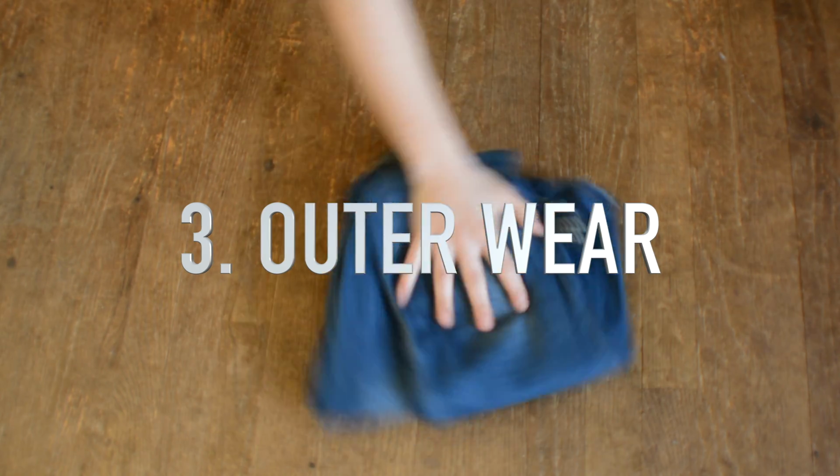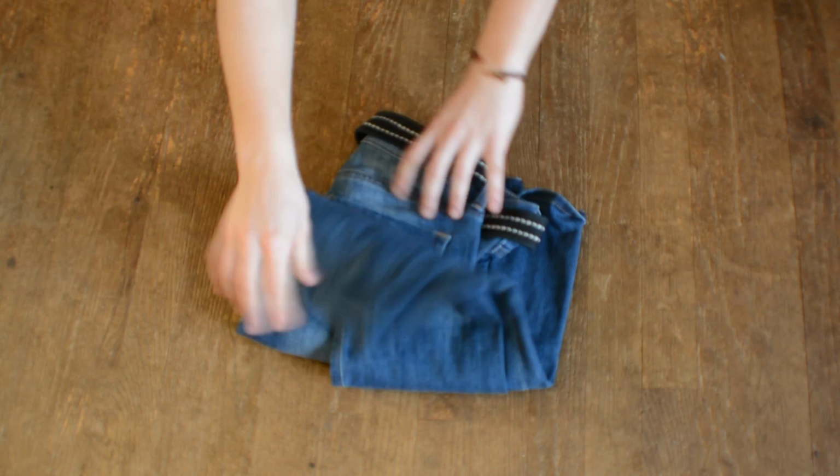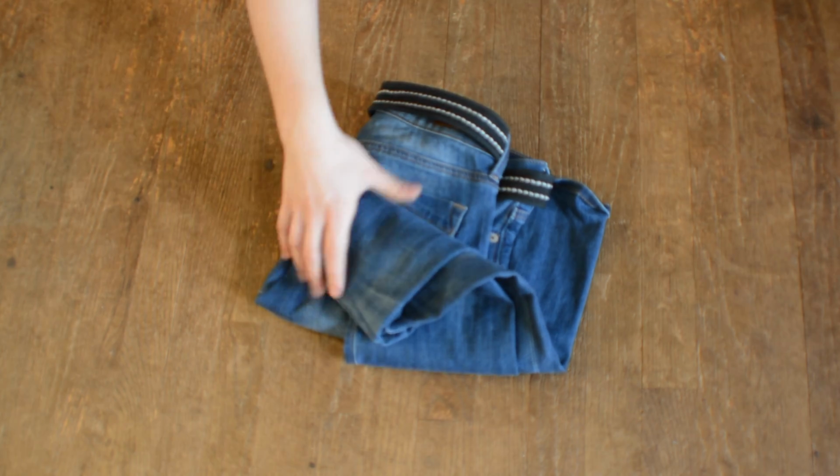Next up is your outerwear with jeans. Boom, everybody's got them. They're durable, look good with everything, and can go forever without contracting a funk. Don't forget a belt. Just 1 pair will do you just fine.